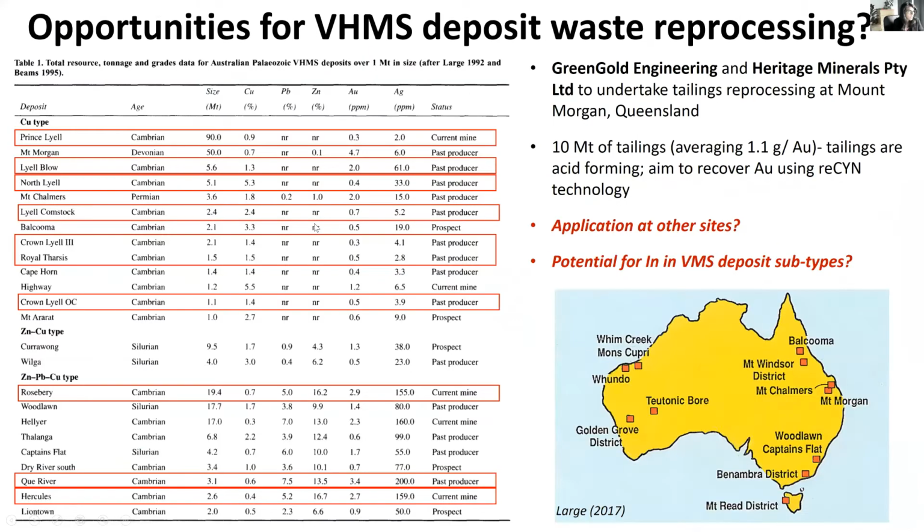So if we think about Western Tasmania, there's actually opportunity for this type of activity at lots of sites. Obviously I've highlighted a few here in the red boxes, and there's also the opportunity to look at other new technologies to reprocess them. So Mount Morgan, for example, in Queensland, there's a company that's established a joint venture, Green Gold and Heritage Minerals, and using a new mineral processing technology, resin, they're looking at going back, reprocessing the tailings and pulling out additional gold. So, you know, maybe this has got an application at sites in Western Tasmania.